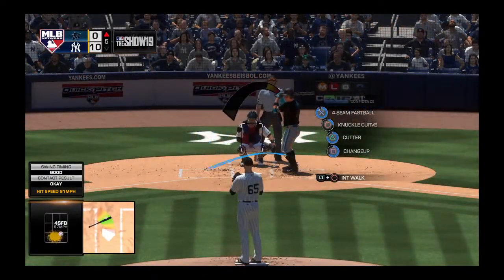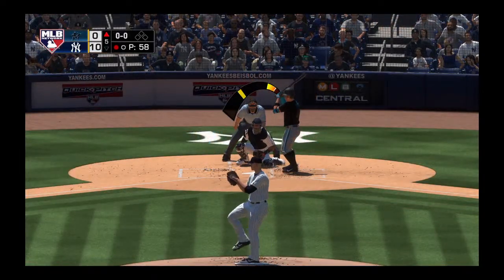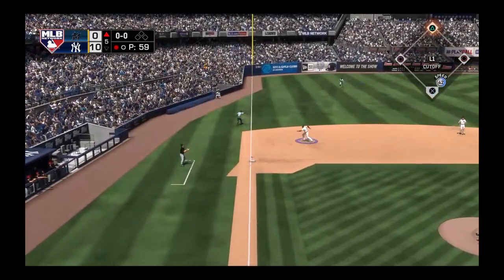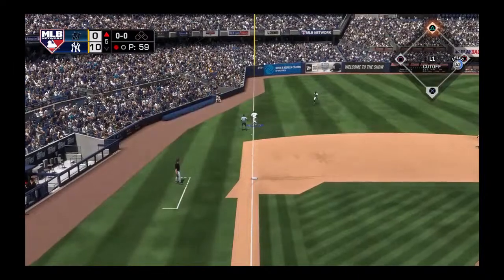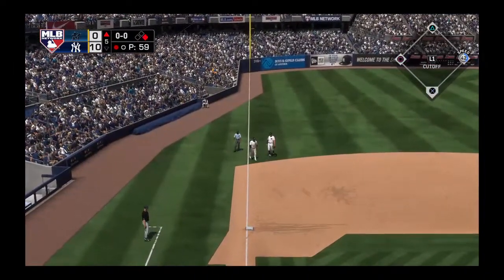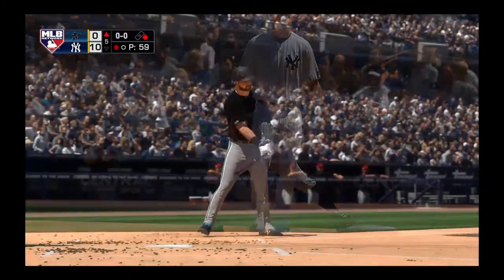Now at the plate, Peter O'Brien. 0 for 1 for him in this one. Drilled. Oh, it's off the third base bag. And he will reach it first, but it's very possible that he might have had 2 bases there had that ball not hit the bag.